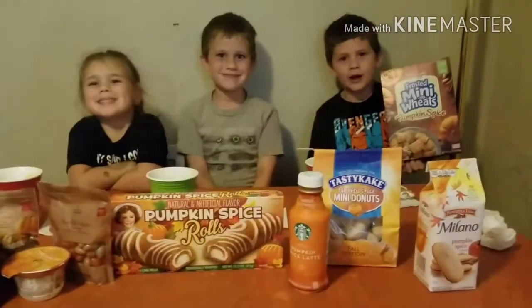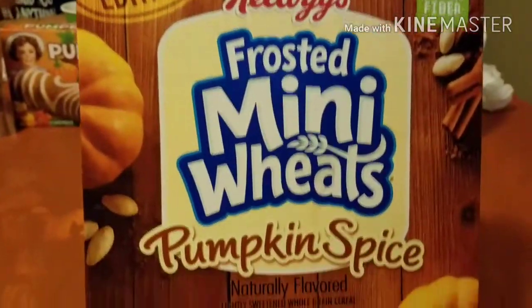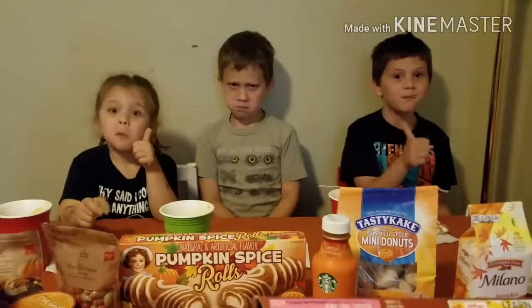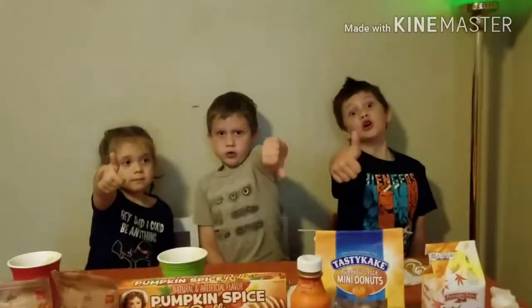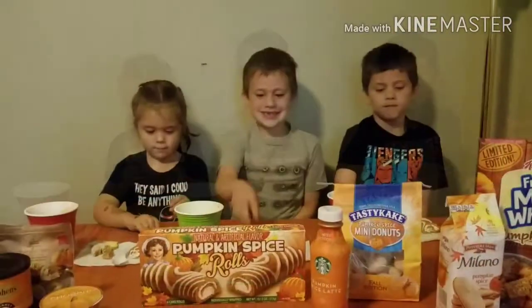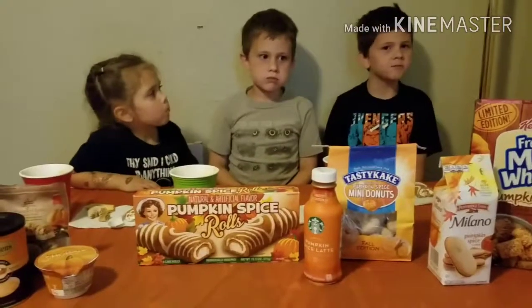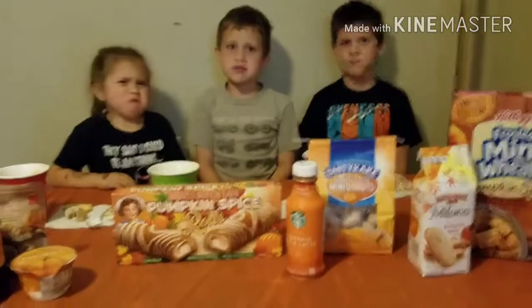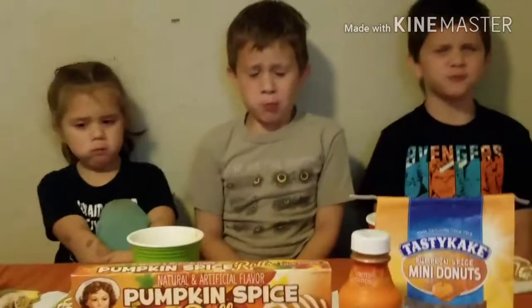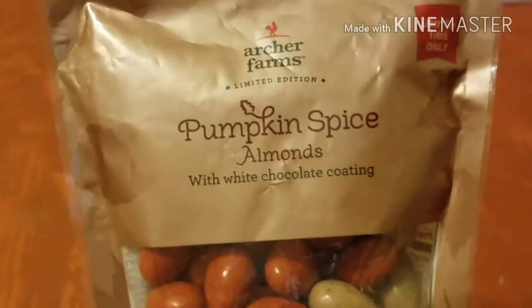Now we're going to try Frosted Mini Wheat Pumpkin Spice. Limited edition, Frosted Mini Wheat Pumpkin Spice. All right guys, how did you feel about the Frosted Mini Wheat Pumpkin Spice? Good. Good. You didn't like it, Evie? Mm-mm. Good. You're not liking it? What are your thoughts on the pumpkin spice almonds with chocolate white coating?